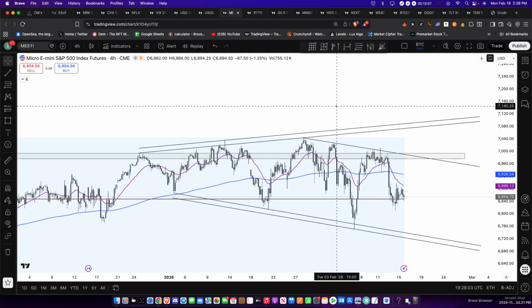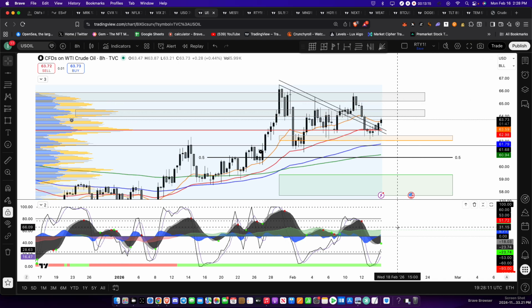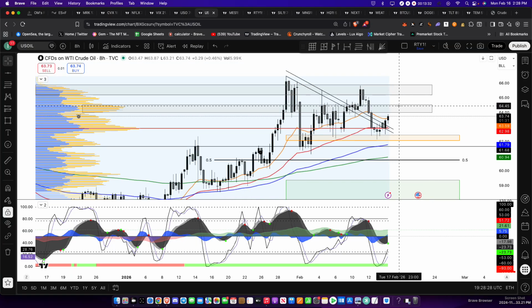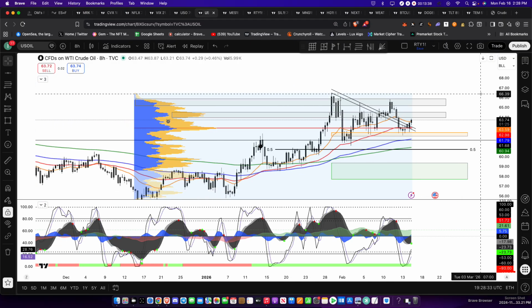Okay, so that's the S&P. Now let me go over oil. I have oil on the 8 hour time frame. First of all, there is a dot printing on the 8 hour time frame. I really like that, right? And it's about to close in a minute and 40 seconds. It's likely going to close above the 8 hour 21 EMA. So I would expect some more upside here on oil, but I don't think it's going to break out above 66 yet. Maybe it does. I don't think so, and I'll get into why, which is because of the cycle.